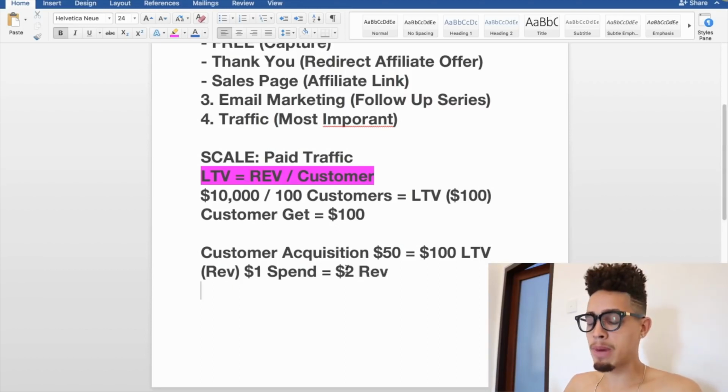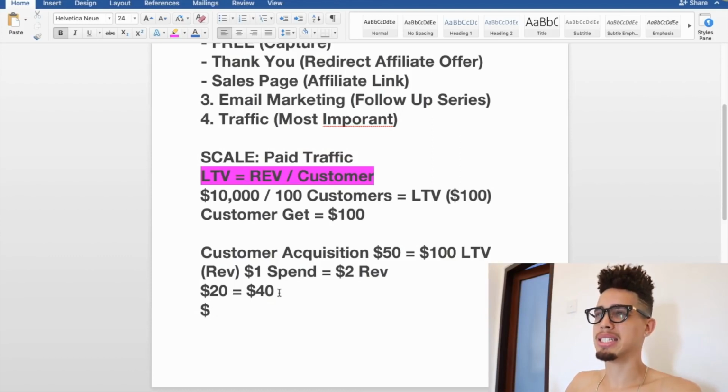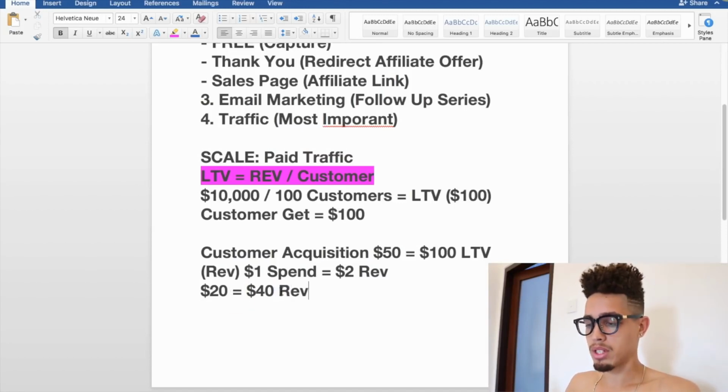Now, once I know this, even if my budget is $20 per day, if I spend $20, how much money am I gonna make? $40, right? Let's just say I'm spending $20 per day. That means my next commission check, over the course of a week, I'm gonna be making $40 a day in revenue. To make this easier, if I'm spending $250 this week, I'm gonna be making $500 in revenue, right?